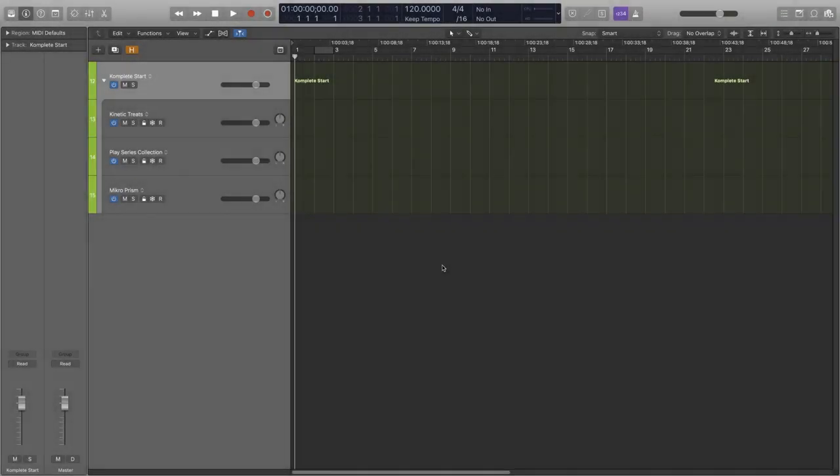Now, you've probably heard of Native Instruments' Massive, Complete collection. Well, they actually have a small free edition that has around 6 GB of content. Soft synthesizers, sampled instruments, a couple of effects, and a pretty massive library of loops. It's called Complete Start.